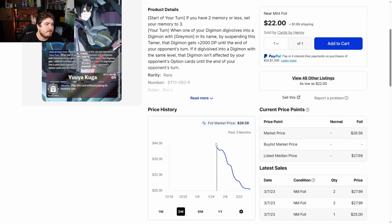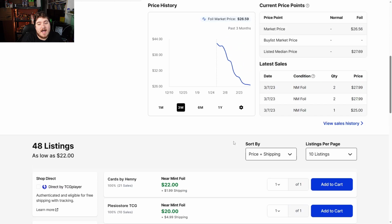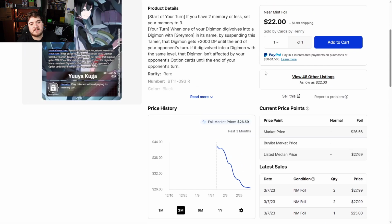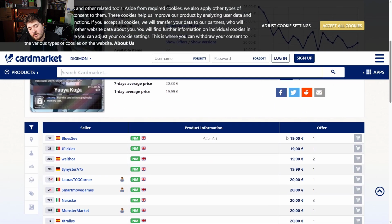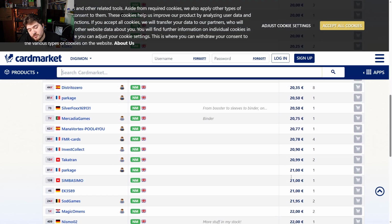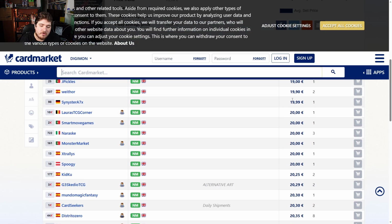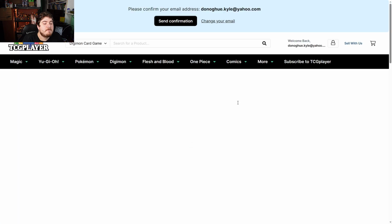It's a great card, don't get me wrong, but it's only good for now. So I don't think investing into it is a smart idea. Wait for it to come down more. Maybe if it hits like 18, pick it up then. Europe side, looking like 19 euros, comfortably to 21 euros. I think picking up for 20 euros, not terrible. I mean, I would wait until it's 18 euros, but hey, that's just me.